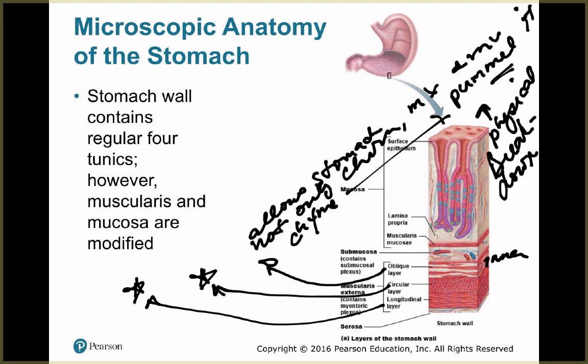Now, these are also a little different when we're looking at the mucosa layer, right? Because this actually makes a 2-layer coat of alkaline mucus. And it makes sense because we are producing in here so much stomach acid to break things down that we want to make sure to protect the lining of the stomach.